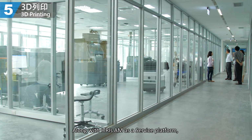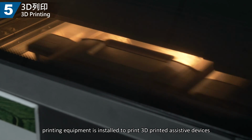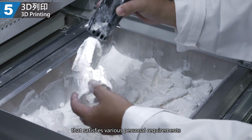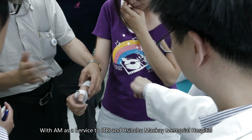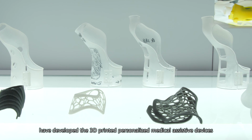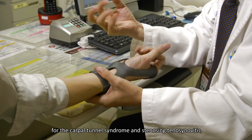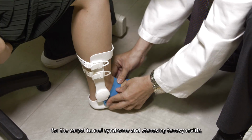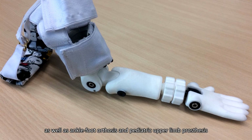Along with ITRI's AM as a service platform, printing equipment is installed to print 3D printed assistive devices that satisfy various personal requirements. With AM as a service, ITRI and Mackay Memorial Hospital have developed the 3D printed personalized medical assistive devices for Carpal Tunnel Syndrome and Stenosing Tenosynovitis, as well as ankle-foot orthosis and pediatric upper limb prosthesis.